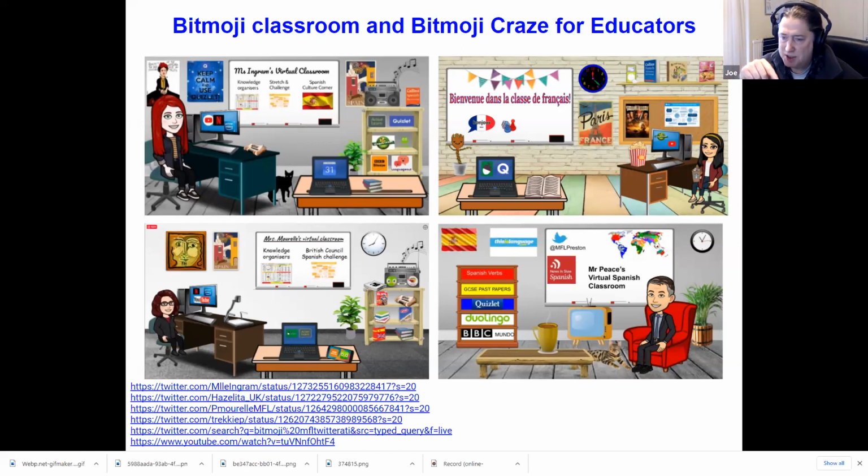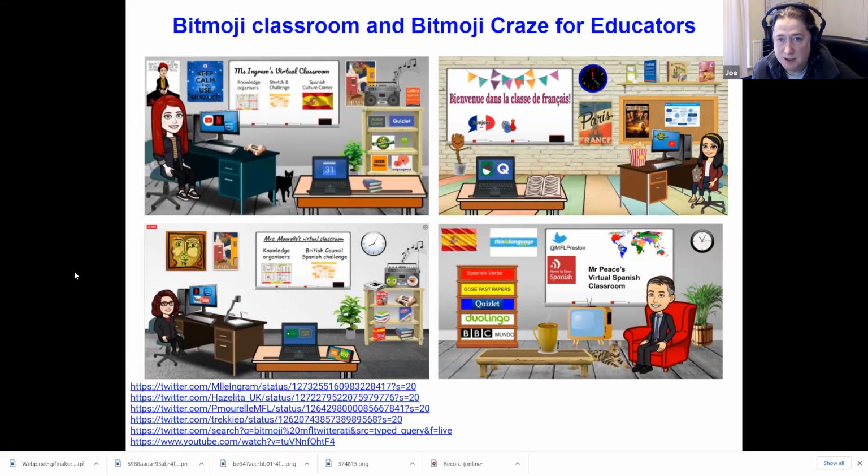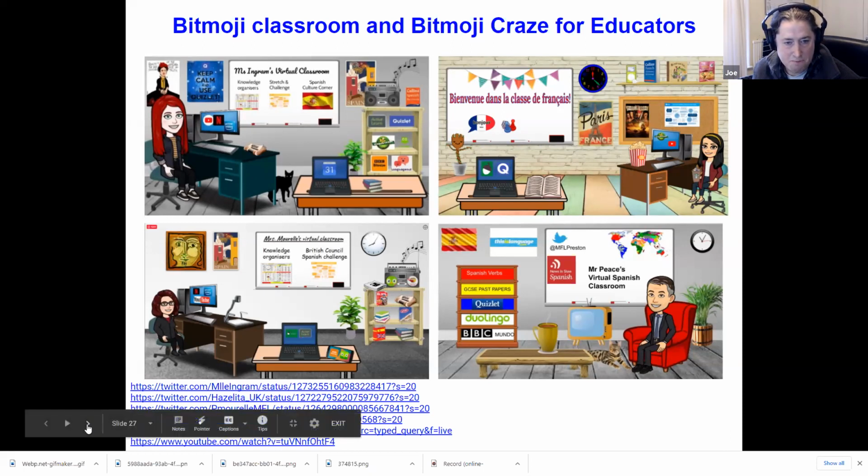In my first session, I talked about the top tips shared by the MFL Twitter community. That was one of their top tips, keeping everything organized in the same place. And Bitmoji Classrooms works really nicely for that, I think. So again, you can click on those tweets and get in touch with the people that have made these and ask them exactly what they did.